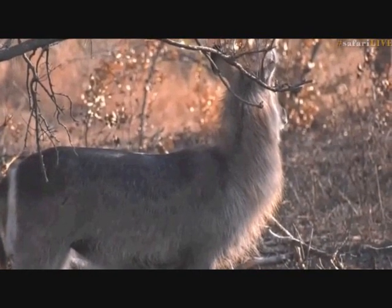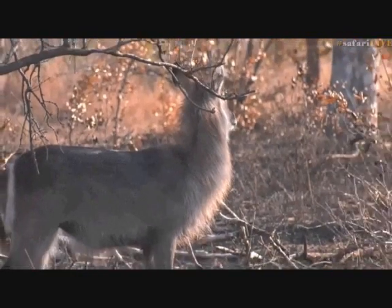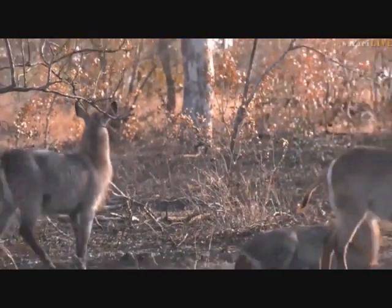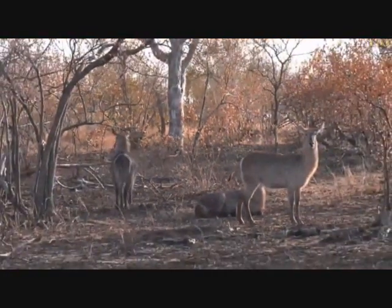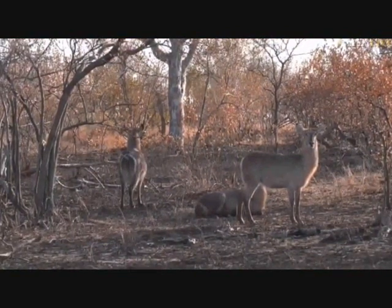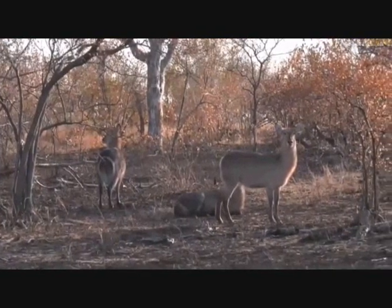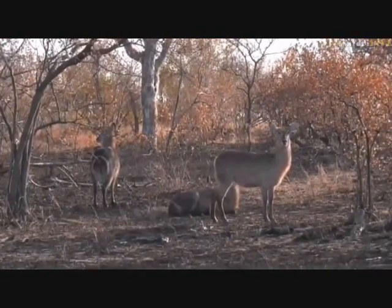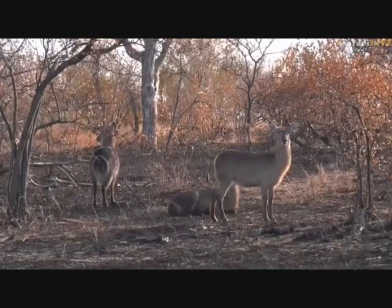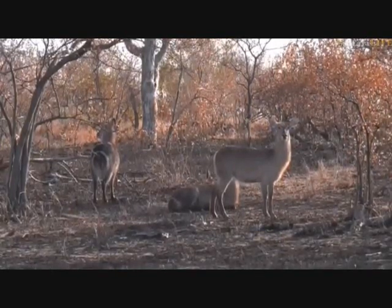Here's some branches moving. I might be imagining things. I heard some branches moving. Just going to listen for a second. Let's just try here. You know what it is.